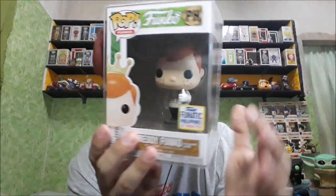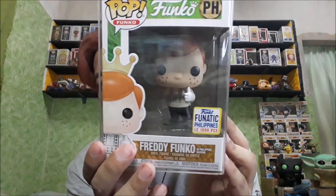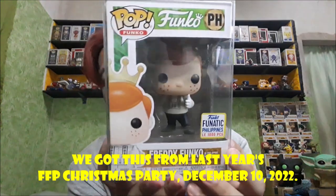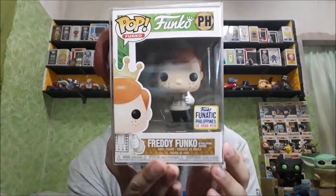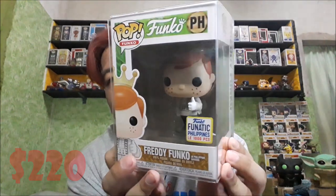Nag-versus din tayo ngayon. Unbox natin siya, versus natin siya dun sa ka-mold niya ng body, si Jollibee in Philippine Barong. So we got this December 10, 2022. Sa collection natin, this is FP794. And current trending price niya is $220.